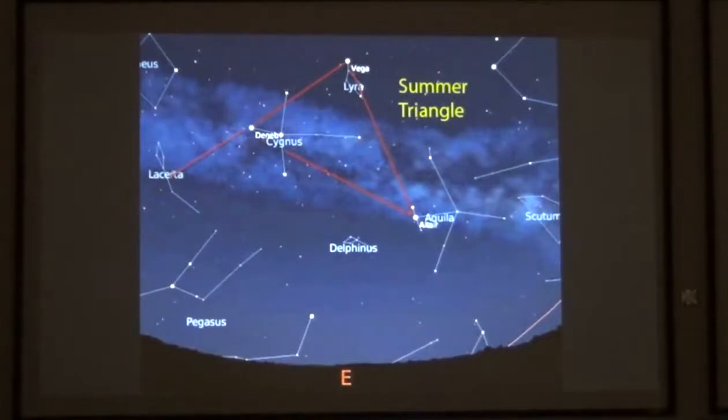So as an example, if I want to look for Lacerta, especially, Lacerta isn't one of the brighter constellations, obviously, and it's near the edge of the Milky Way. Whoa. Let's stop this here. Let me go back. Sorry, I hit the wrong button again.